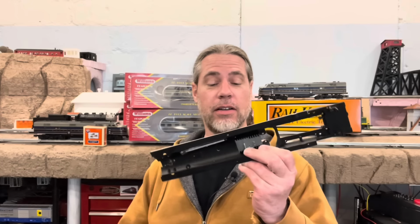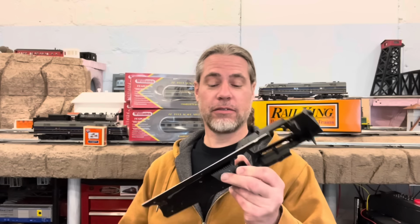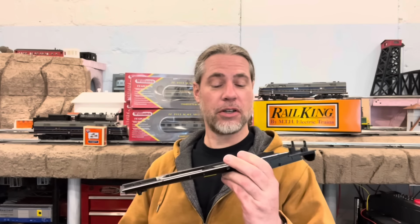Well, I was looking through that bin of random things, and I had picked up this frame part from, I think, a Northern, and I was just looking at it, and he's like, you know what, here, you can have it. I'm not sure what I'm going to do with it. Maybe freight on a flat car? I don't know. I'll figure something out. It's just always nice to get a little appreciation.